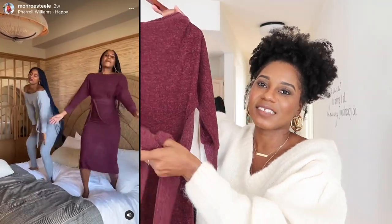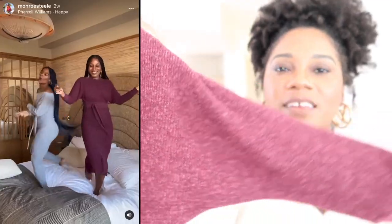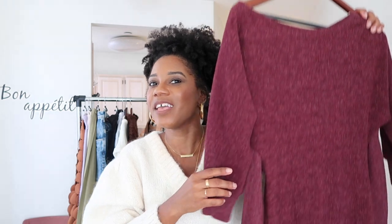It has this tie that ties around the waist. It's super soft. It is a brushed cotton. I'm not sure if we still have some of these available, but they range from size small to 3XL. And we are currently having a 40% off everything sale. So if you are interested, you can check it out.